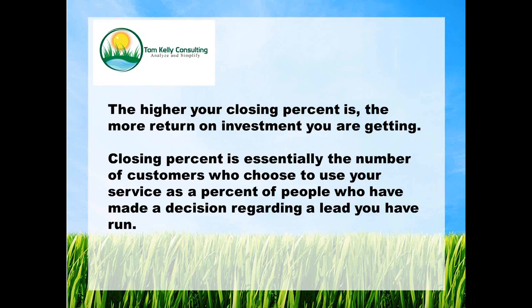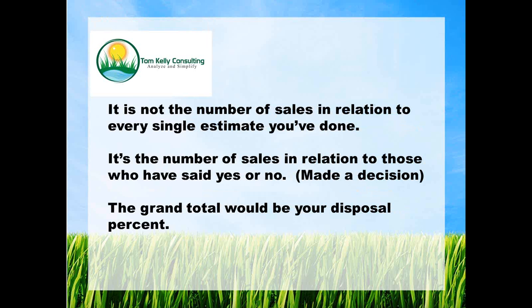Let's go a little bit deeper into it. The higher your closing percent is, the more ROI you're getting. Closing percent is essentially the number of customers who choose to use your service as a percent of people who have made a decision regarding a lead you've run. Now let's look at something here. It's not the number of sales in relation to every single estimate you've done. It's the number of sales in relation to those who said yes or no, meaning it's the number of sales you make related to the number of people who've made a decision. The grand total would be your disposal percent.